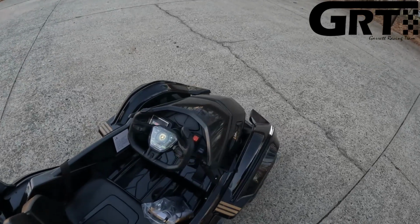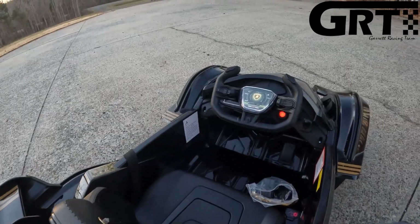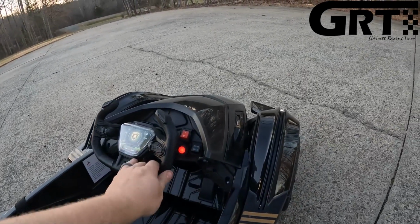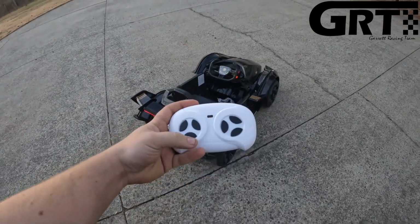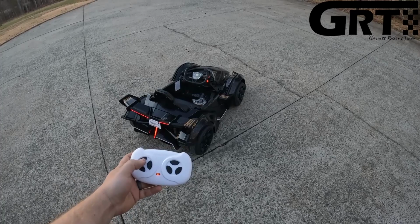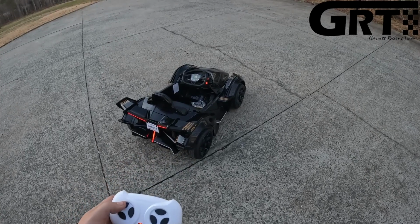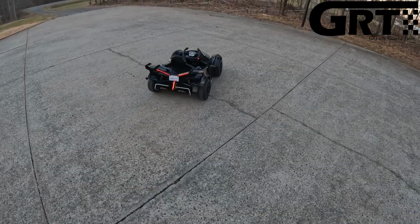Also, when the baby's old enough and she can drive it herself, we can disconnect this remote control and basically drive it with a steering wheel and the pedal there on the bottom when she's big enough. So I'm gonna go ahead and turn the steering and stuff on and y'all can see how this actually operates. So it's ready to go and it just takes off just as easy.